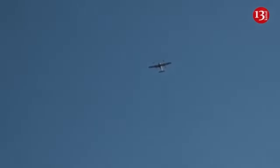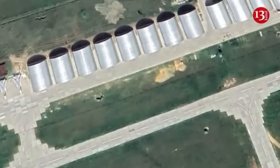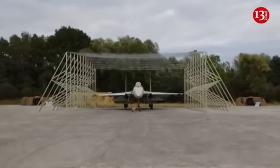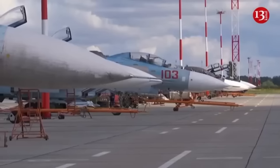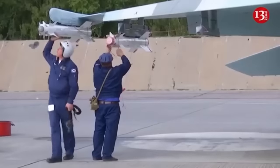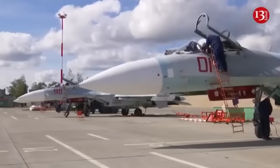Russians adopted a new method to protect aviation from Ukrainian drones. They build protective hangars. Hangars are being built at Russian airfields to protect aviation. These shelters are designed to prevent attacks from drones and cluster munitions, as well as to hide the exact location from satellite reconnaissance. Aviation expert Konstantin Krivolap reported this on the Freedom TV channel.